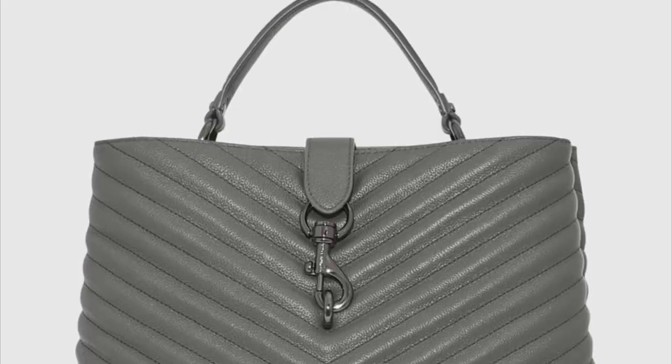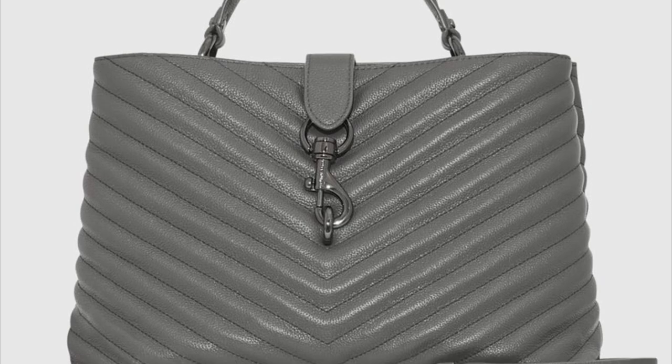As well as the Edie Flap Shoulder Bag. A tier as well. It's just like a slightly larger version of the crossbody. Still really cute. I like the crossbody just a little bit more though. It's still A tier though, because they're both absolutely stunning. We know I love my quilted bags.